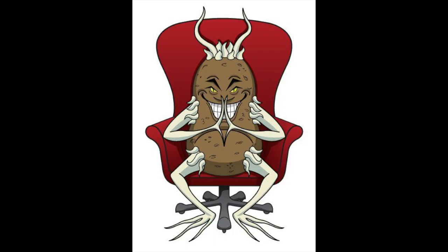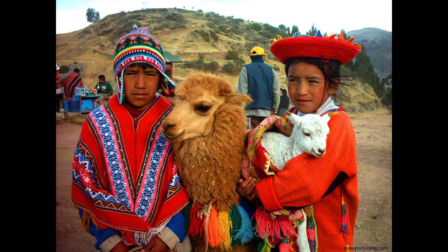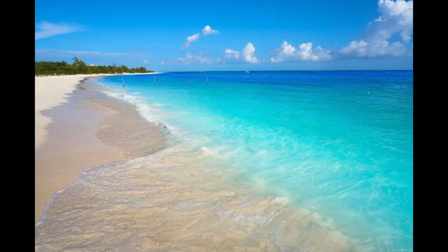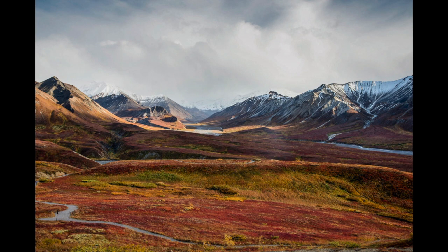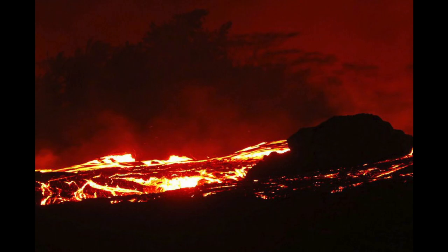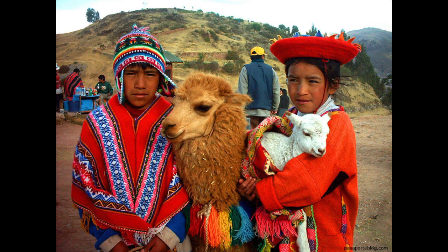So for example, North America and South America are known for having ferocious climate. So the Incans, the Native Americans, designed the potato to suit different types of climates. So if you lived in the mountainside, there was a potato for that. If you lived on the beach, there was a potato for that. If you lived in the tundra, there was a potato for that. If you lived anywhere in lava, there was a potato for that. So the Incans had a big role in the creation of the potato.